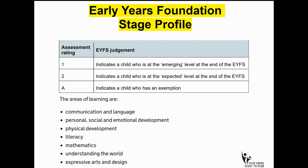This profile is based on 7 key areas: communication and language, personal, social and emotional development, physical development, literacy, mathematics, understanding the world, and expressive arts and design. There are actually 17 areas, and those 17 areas fall under those 7 prime areas. Lots of words there, but essentially it's a teacher assessment. They go through these different areas and decide where the child is at, eventually giving them a judgment, either expected or emerging, so they can track where the child is leaving reception and going into Year 1. There's nothing you as a parent need to do to prepare the child for this. You can ask your teacher about it, and they'll be able to give you more details.